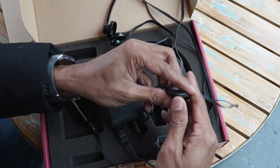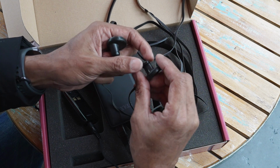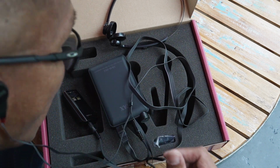Okay, let's just quickly have a look. How does it sound? Okay, and it comes with these silicone ear tips. Just gonna try to plug it into my ear. See that?